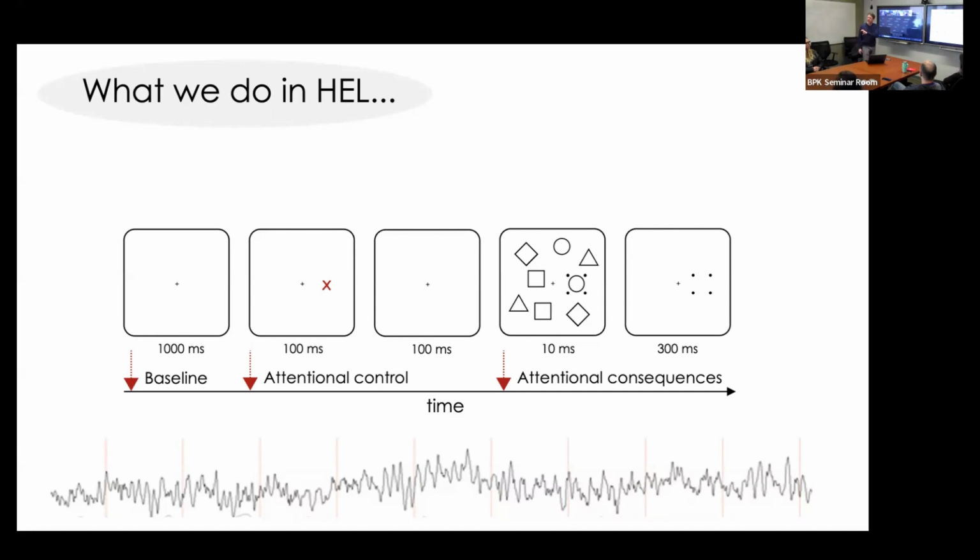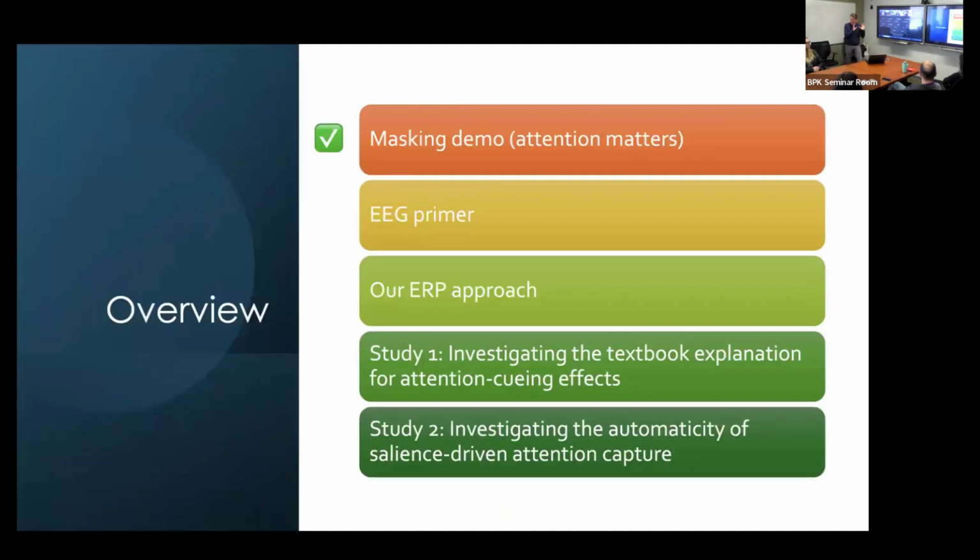And then we try to correlate the behavior, the improvement in perception or the decrement in perception, with what we're getting with the neurophysiological measures. Okay, so that's the demo. Hopefully you can at least entertain the notion that attention is important.